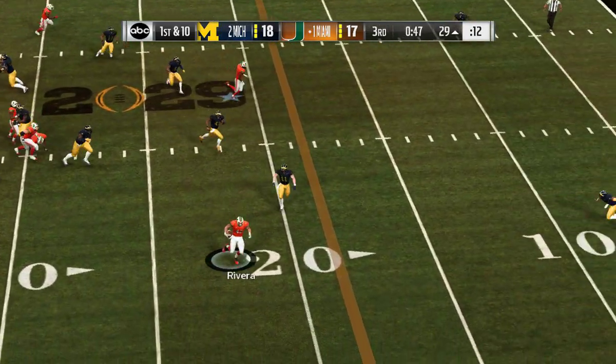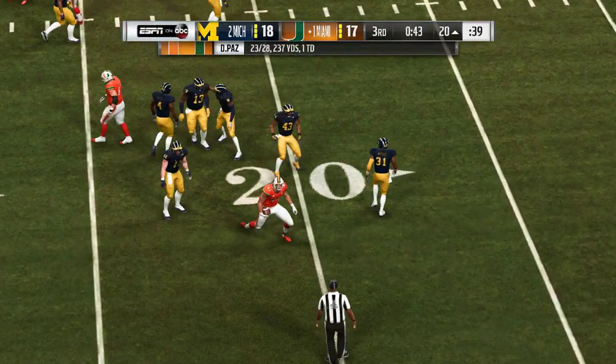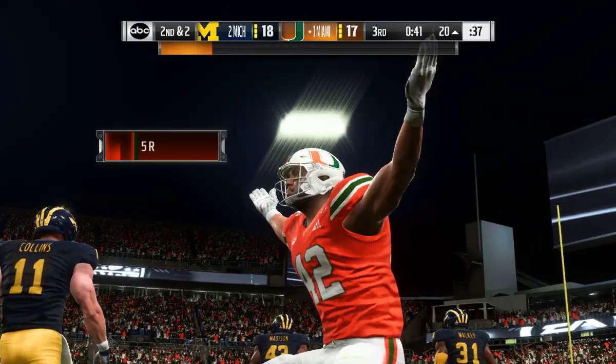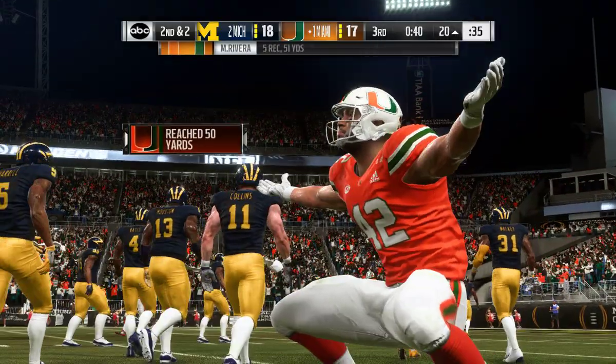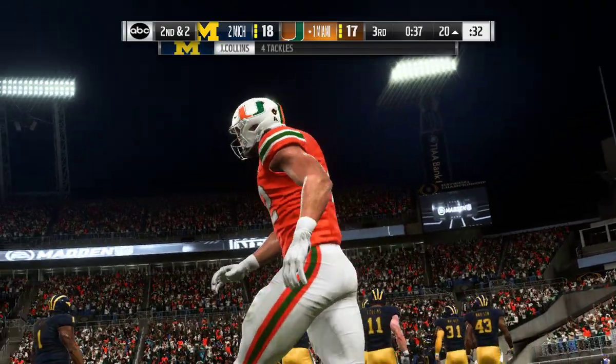They'll look to throw here on 1st down. Going to throw right side here, complete. And he's able to get it to the edge of the red zone at the 20-yard line. But a good pickup there, 8 yards on the 1st down completion.